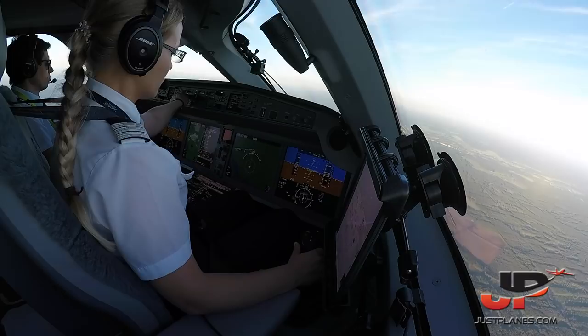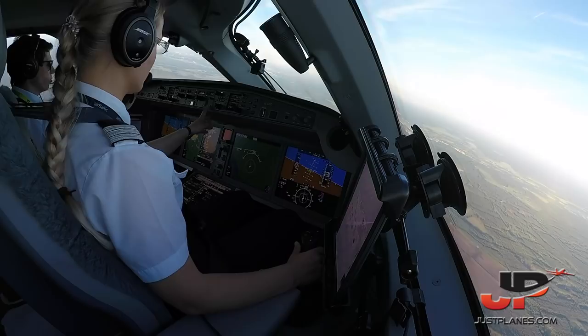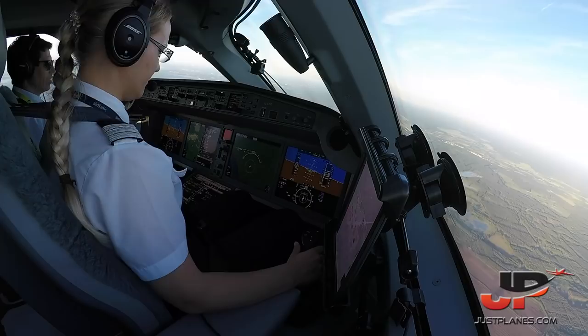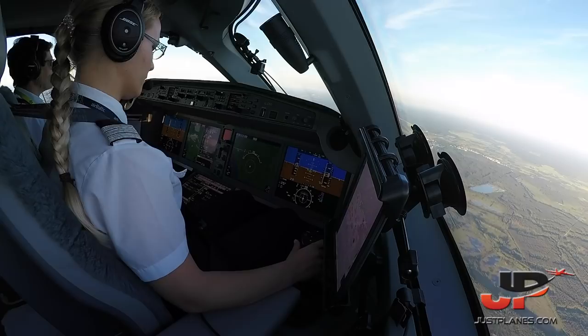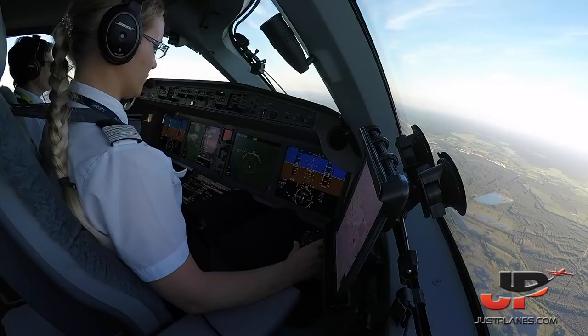Contact Tower 181, Islam. 181, Air Baltic 3 Kilo Bravo, Paldies, Islam. And Riga Tower, Latvia, Air Baltic 3 Kilo Bravo. We have left base for runway 36, visual. Air Baltic 3 Kilo Bravo, Riga Tower, Lubakar, continue left hand visual approach, runway 36. Continue, visual. Air Baltic 3 Kilo Bravo.